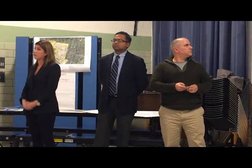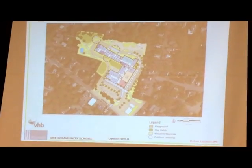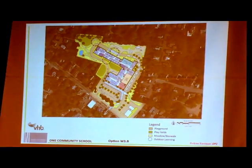And also, we need to think about their proximity to the gym too, so that when kids are in gym class, it's a much quicker transition out. So this option here, you'll just notice less playground space, but we're keeping, less field space, we're keeping the playground in the back.